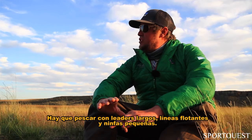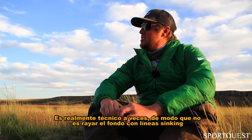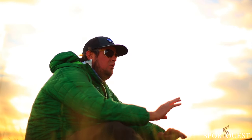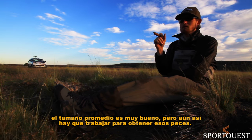You have to fish long leaders, floating lines, small nymphs, something like that, so it's really technical. It's not like sinking lines, scratching the bottom, so you always have to look for your angle. The angle is very important in this river. We have a lot of fish, we have some big fish, we got a pretty decent average size of fish, but still you have to work for it.